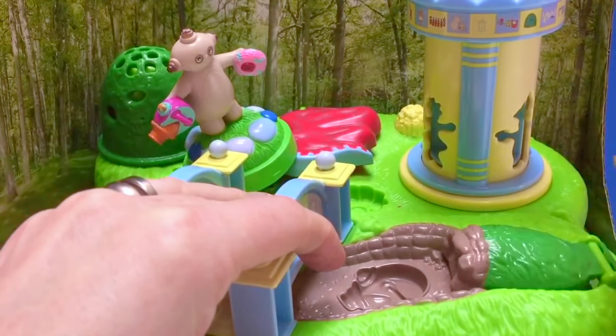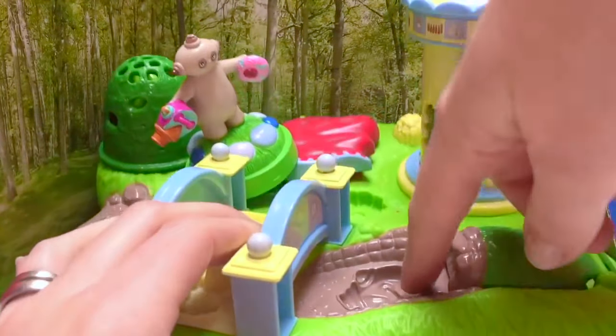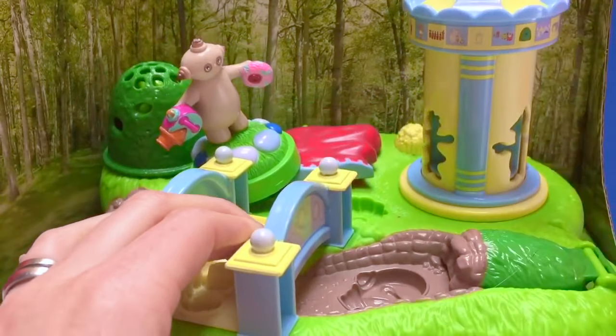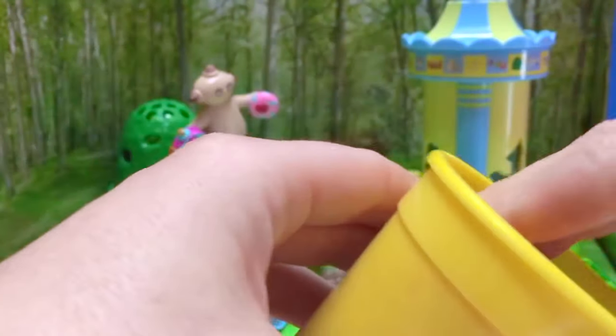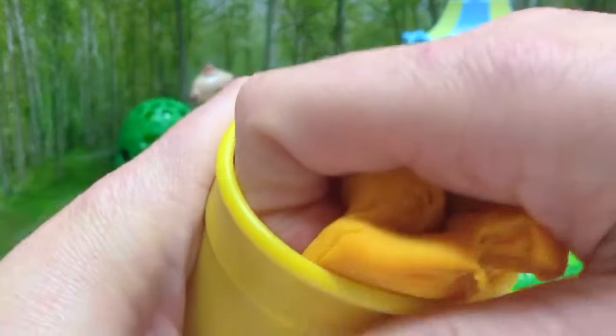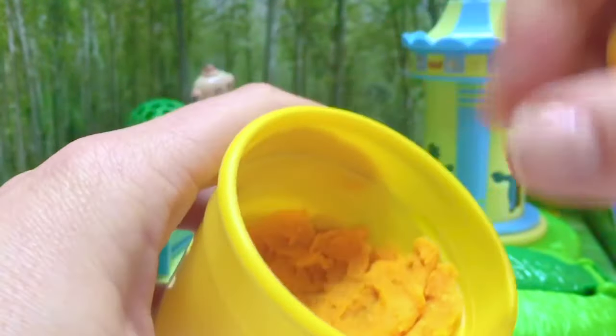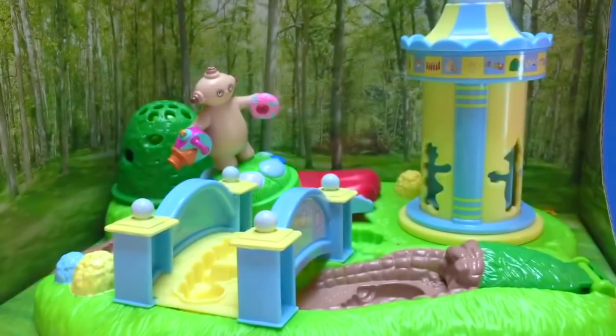Then we're going to put some Play-Doh in and stamp it down. And there's also a uff-uff Play-Doh mold there. So we're going to open up our yellow orangey Play-Doh. That's the closest I have to a MAKKA PAKKA color. If I was to make a real MAKKA PAKKA color out of Play-Doh, I'd probably mix brown and white together.